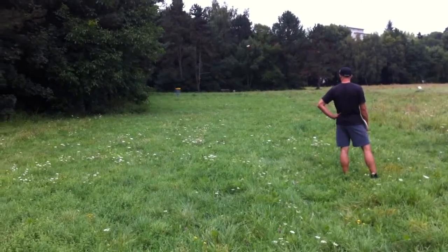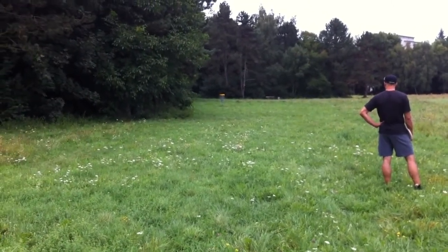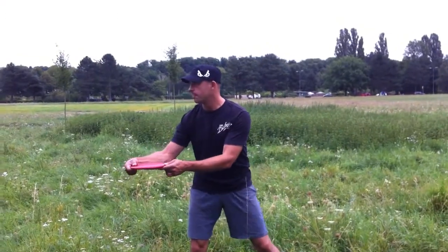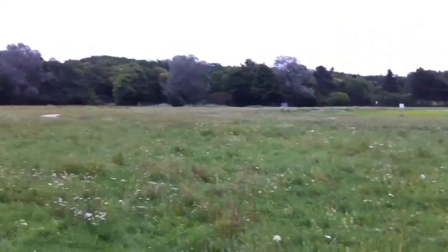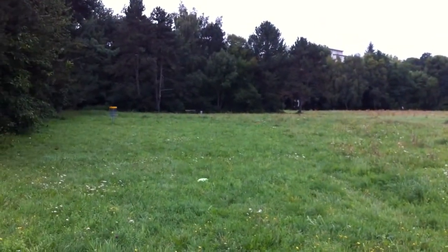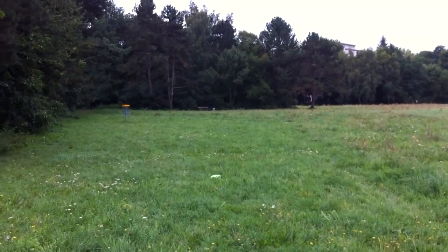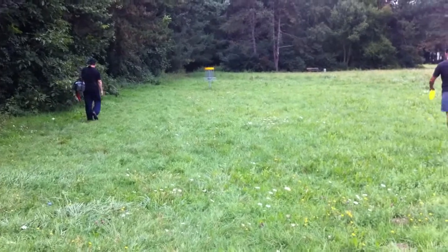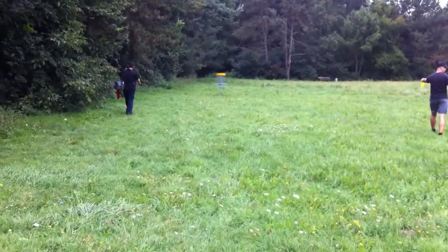It's a nice approach. Going left a bit into the bush. Third shot for Bernd. Leaving it right. The second shot ended here. Still a good 20 meters to the basket. See if we can get that.